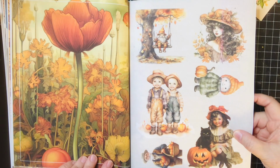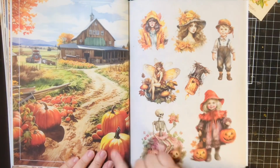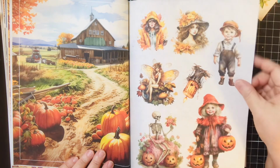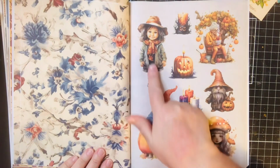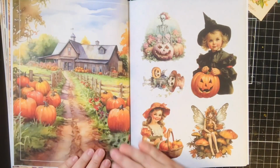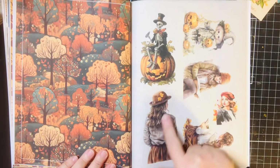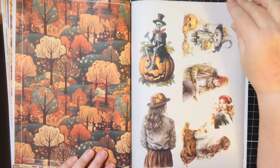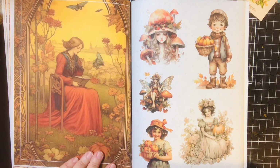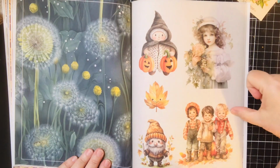Oh, isn't she beautiful? Oh, I love this. I love the little boys. Oh, gorgeous. Okay. I like spooky. Fun spooky. Oh. That face. All of that. How sweet. Oh, beautiful. I love the modern girls like that. Oh, it's gorgeous. All of these are gorgeous. Oh, look, she's beautiful. Oh, how fun.